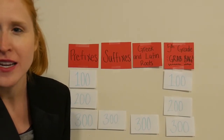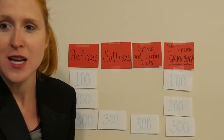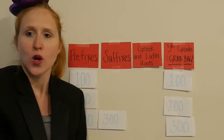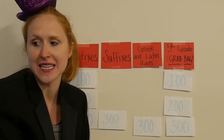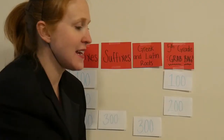Who's feeling confident? People feeling good about the Greek and Latin root words? Those were the newest thing we've done. So we'll go ahead and see if we can't get that one for 300 points. 300 points, Greek and Latin root words. The question is, what is the Latin or Greek root in the word calligraphy?